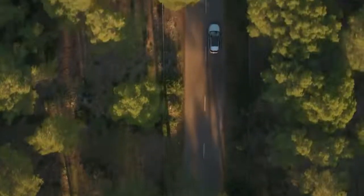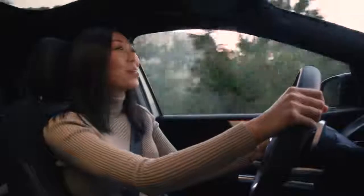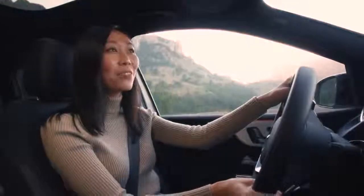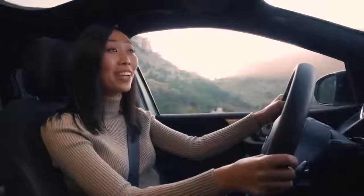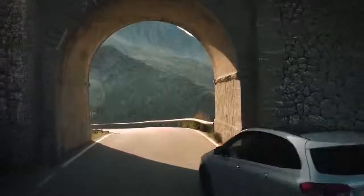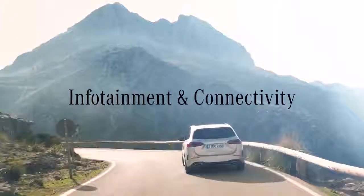Speaking of comfort, do you notice how quiet it is in here? Well, the engineers at Mercedes are brilliant, of course, and they figured out how to reduce cabin noise by tweaking the aerodynamics and suspension. Before we get too relaxed though, I want to talk about some of the most cutting-edge features of this car, the infotainment and connectivity.